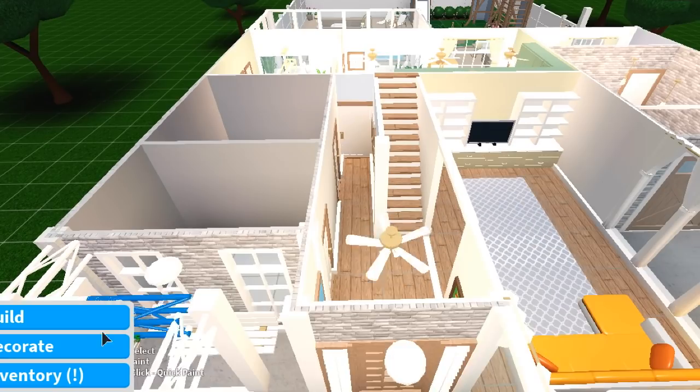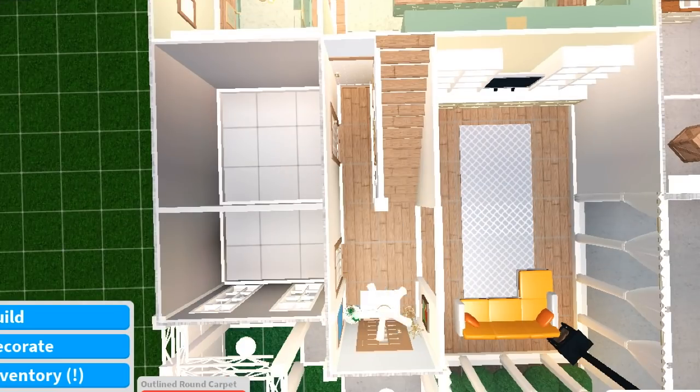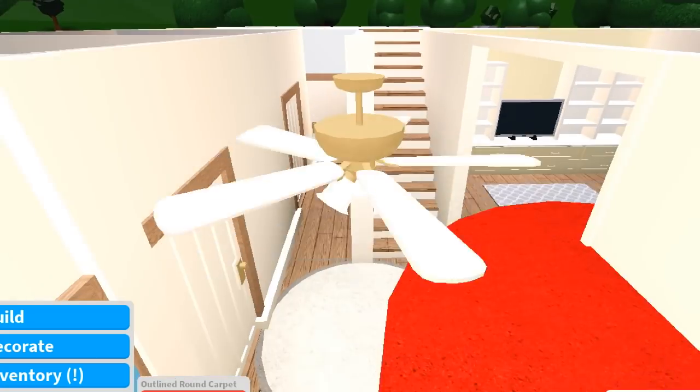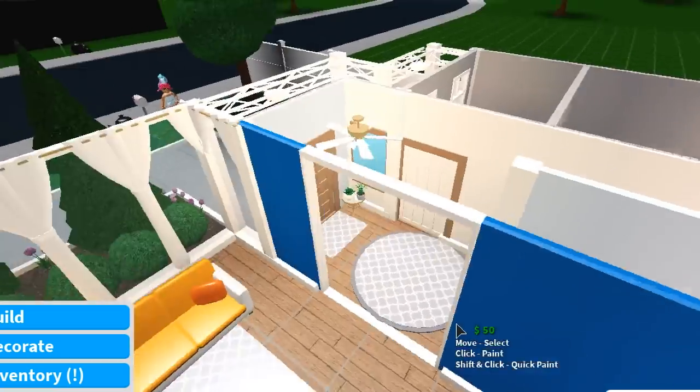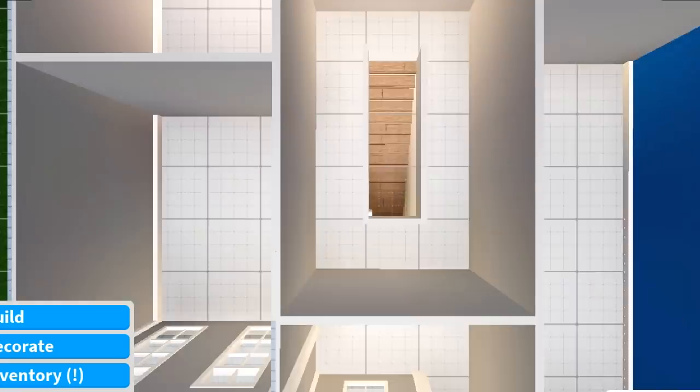And then I remembered I need to paint the stairs because I almost forgot to do that. I remember thinking, wait a minute, those stairs need painting. I added this rug in here. It looks a little bit awkwardly placed, but it turns out nice at the end. I don't hate it, so I do end up keeping it.